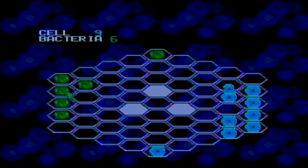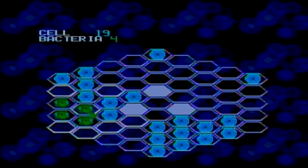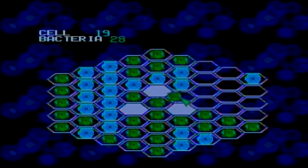Now, I wanted to win, but the computer was too clever for me. I thought the game was completely over, but I kept playing, and using nothing but my debonair wit, I actually managed to have more cells than the enemy there at the end.